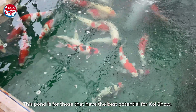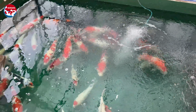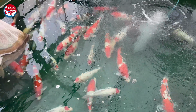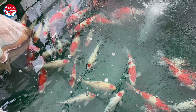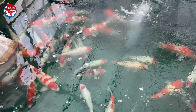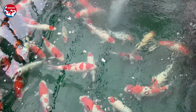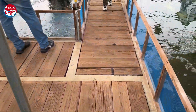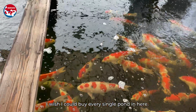This pond is for those that have the best potential for koi show. The tancho have really white scales. This one looks really beautiful, white as snow scales and clearly distributed beni. On to the next pond. I wish I could buy every single pond in here.